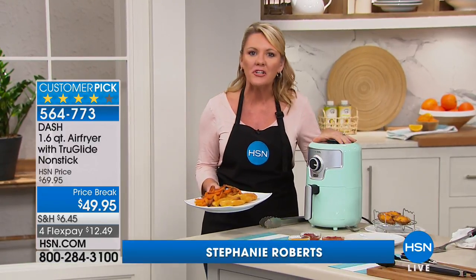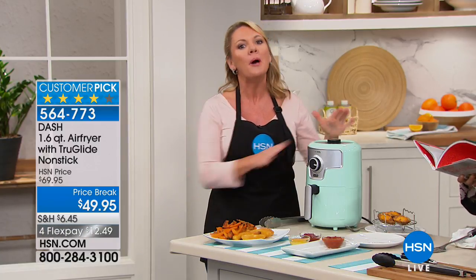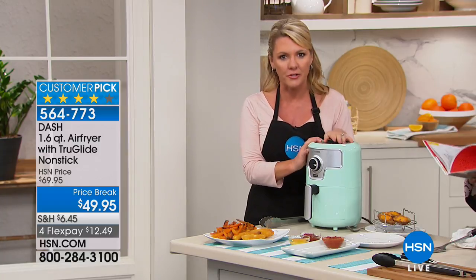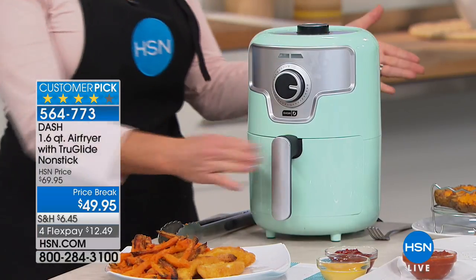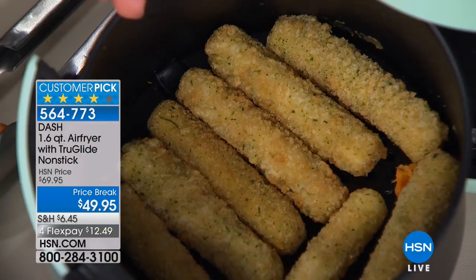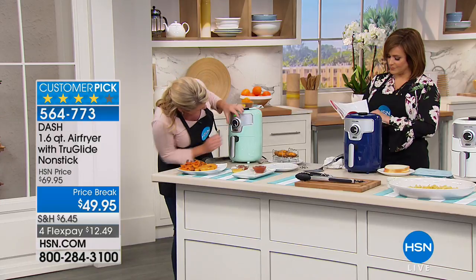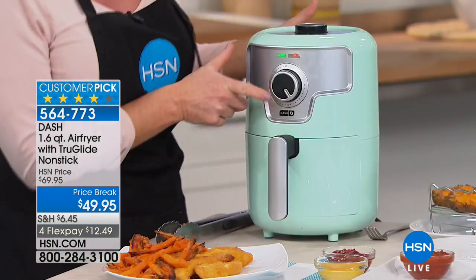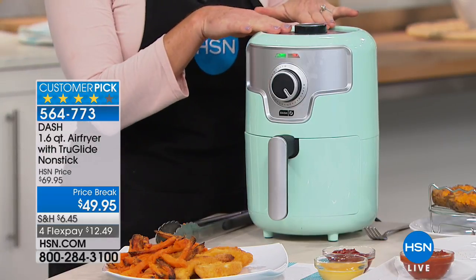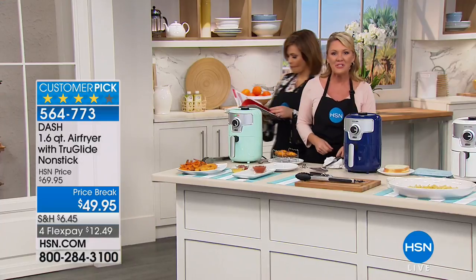And what the Dash Air Fryer does is it takes circulating hot air to crisp and crunch the food. But what makes Dash different is that it does not cost hundreds of dollars. Dash has made air frying affordable so that we can get our chicken strips and our french fries. We can take our mozzarella sticks, pop them in the air fryer, not a vat of oil, set my timer because I have complete time and temperature control, timer on the front, temperature on the top, and then I walk away because the circulating hot air is going to do the job.